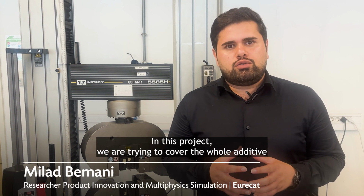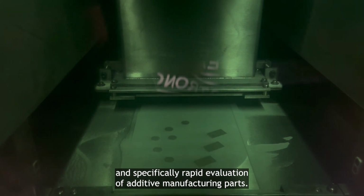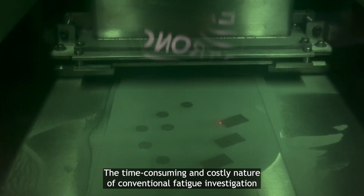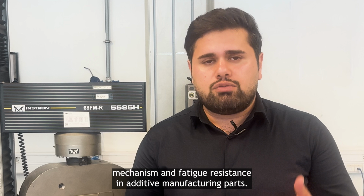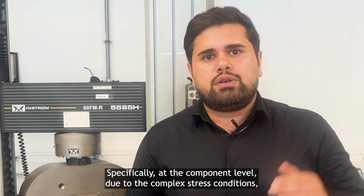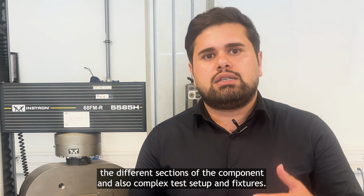In this project, we're trying to cover the whole additive manufacturing process, from designing and printing to characterizations and specifically rapid fatigue evaluation of additive manufacturing parts. The time-consuming and costly nature of conventional fatigue investigation methods is a major barrier in the way of having a full understanding of fatigue mechanism and fatigue resistance in additive manufacturing parts, specifically at the component level due to the complex stress conditions at different sections of the component and also complex test setup and fixtures.